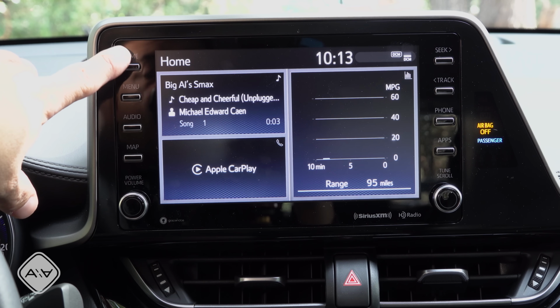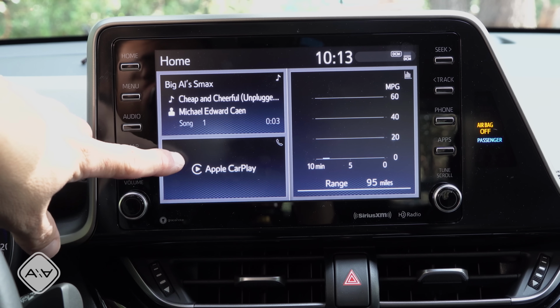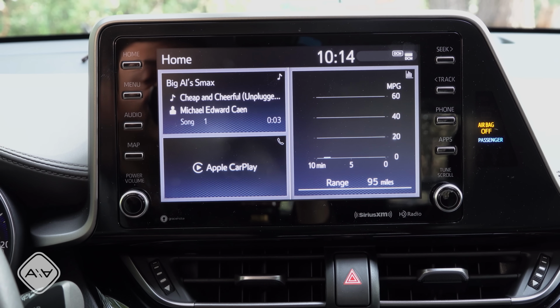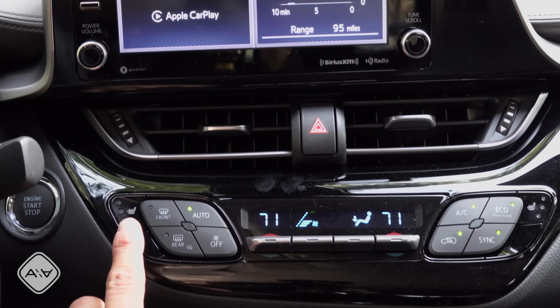We don't have a factory mapping interface in the system, but the physical map button will take you over to the mapping activated by the Apple CarPlay or Android Auto system. It's a really nice touch. And then of course the apps button will take you over to the integrated Entune apps that we find native in the system.